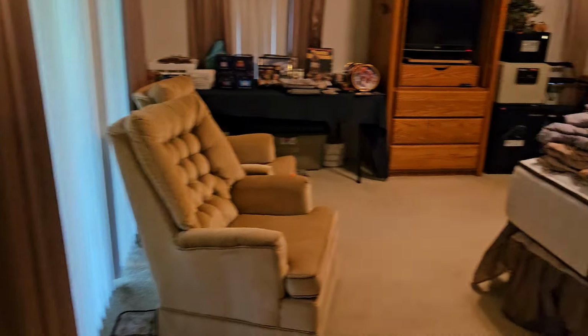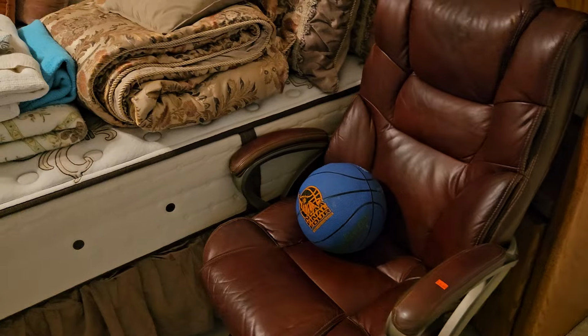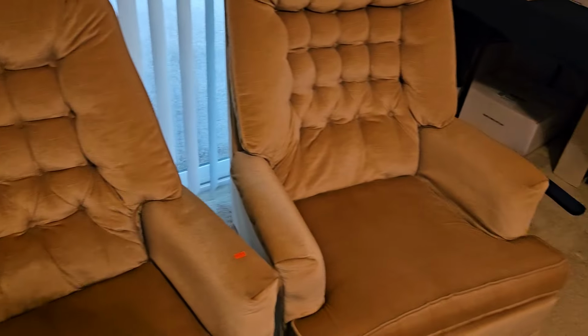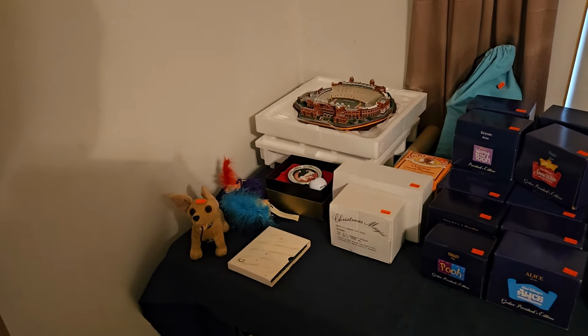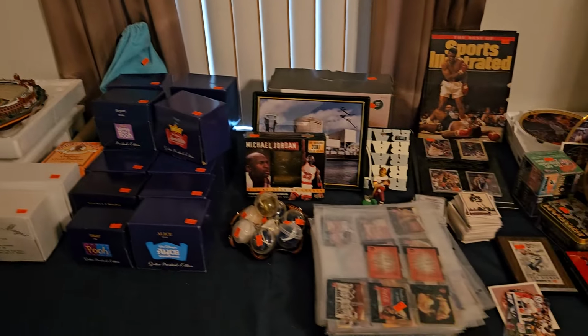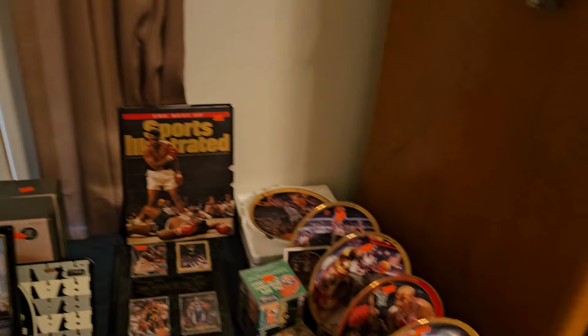Tick tock, tick tock. There's another one of those office chairs right there. Okay. Turn your own this way. Got matching swivel rockers here. They're pretty nice. I mean, if you look at them, you'd swear they'd never been sat in. Okay, over here we got some more sports collectibles. Really, really nifty and cool.